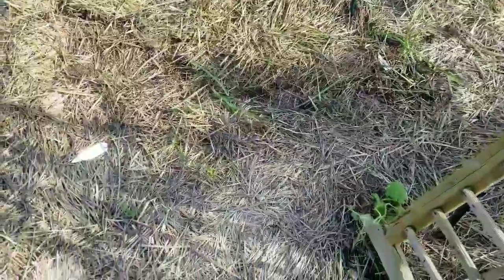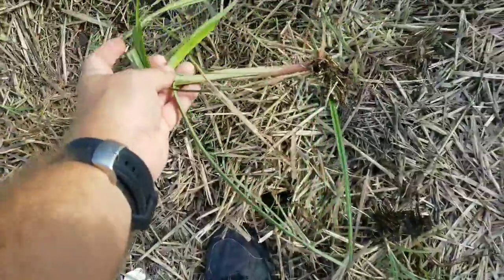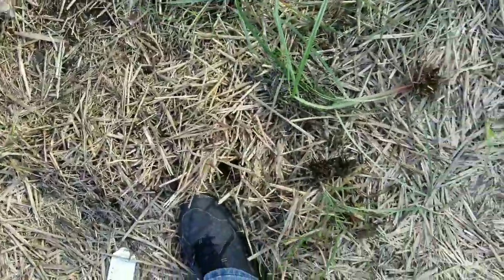So another reason I like the Ruth Stout method is you come in, first of all, they're easy to pull, and I don't have to take them anywhere. This is the one that I pulled out earlier, and that she asked about, and we just lay them on the ground and let everything start composting.